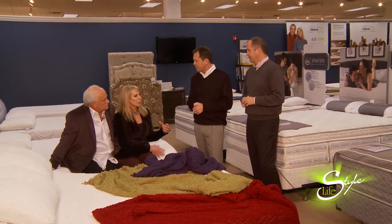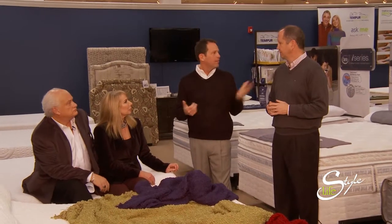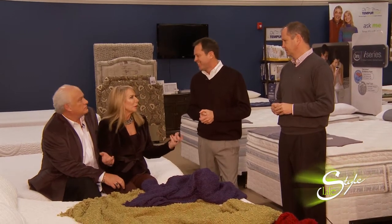And you get a long life out of a mattress like this, you really do. And you don't get the body impressions that you used to get with innerspring. That's important. You don't want a lumpy, bumpy bed when guests are over.